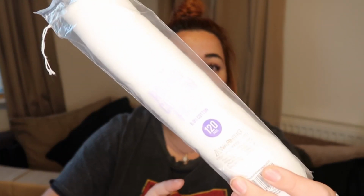Let's get to the main event, what I bought. Let's go. So, yes, round cotton pads. Standard, what girl does not have these on their makeup desk?